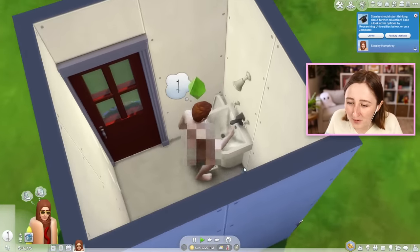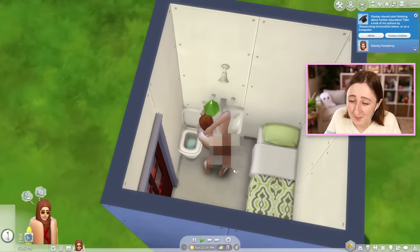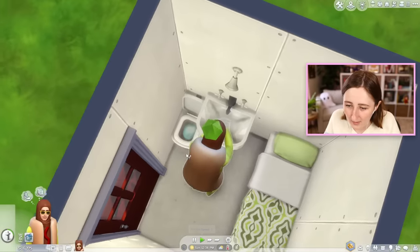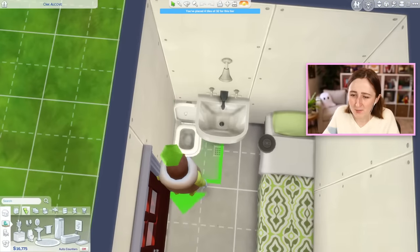It's gonna be a little bit weird visually because he's kind of standing and clipping into the sink, but I don't really care about that part. I just care that he can actually use it, and he can. He can definitely use this sink as well. I'm not worried about that. I'm more worried about the toilet, but oh, are you serious? Okay, well, he used that fine.